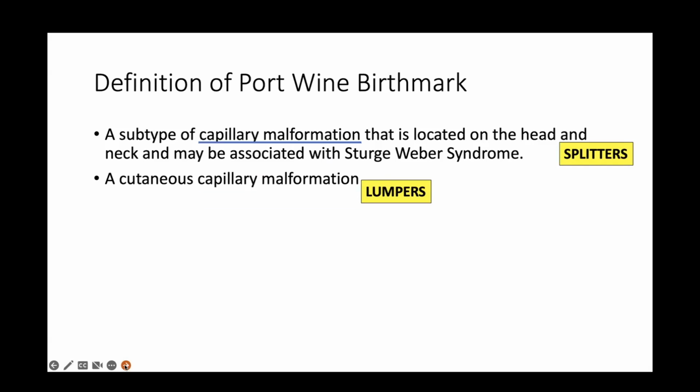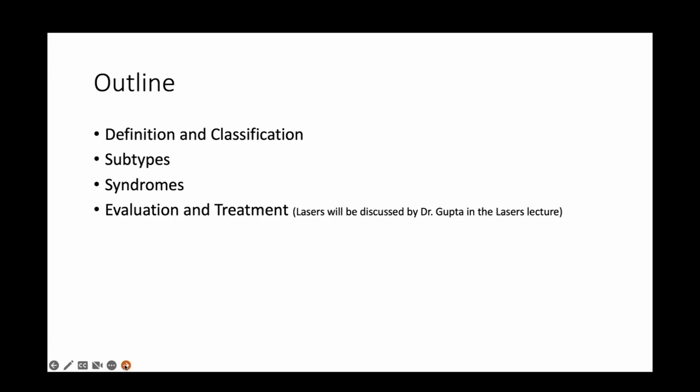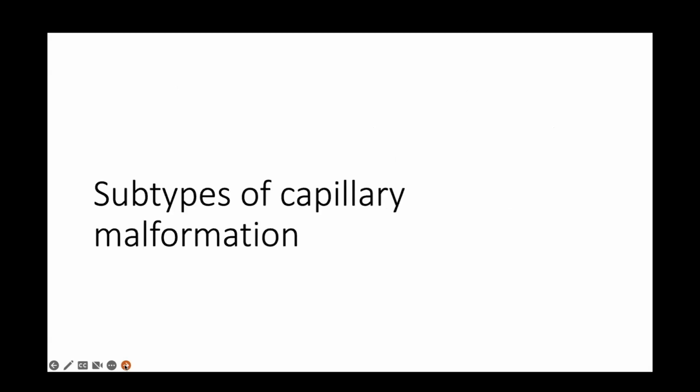So capillary malformation, no matter what. I tend to be a lumper, but it's good to know both. All right, next topic we have is the subtypes. So subtypes of capillary malformations.